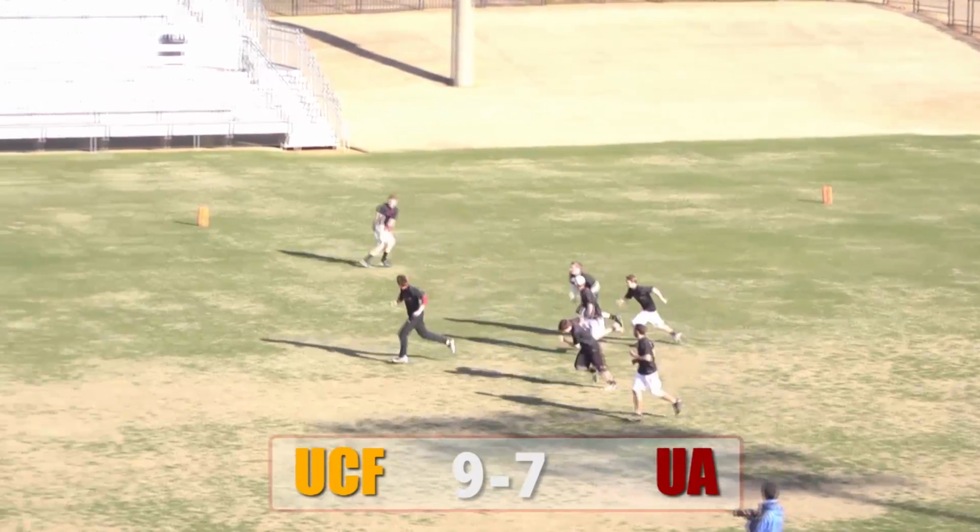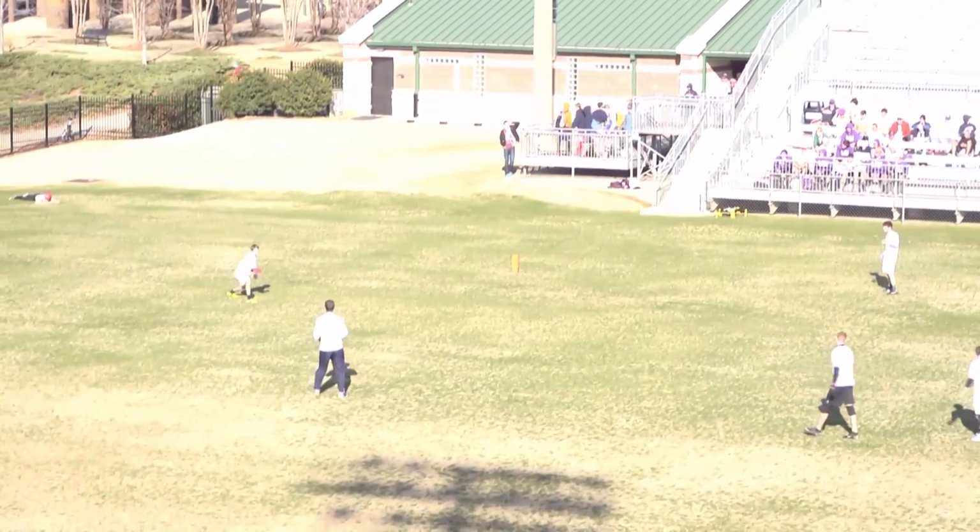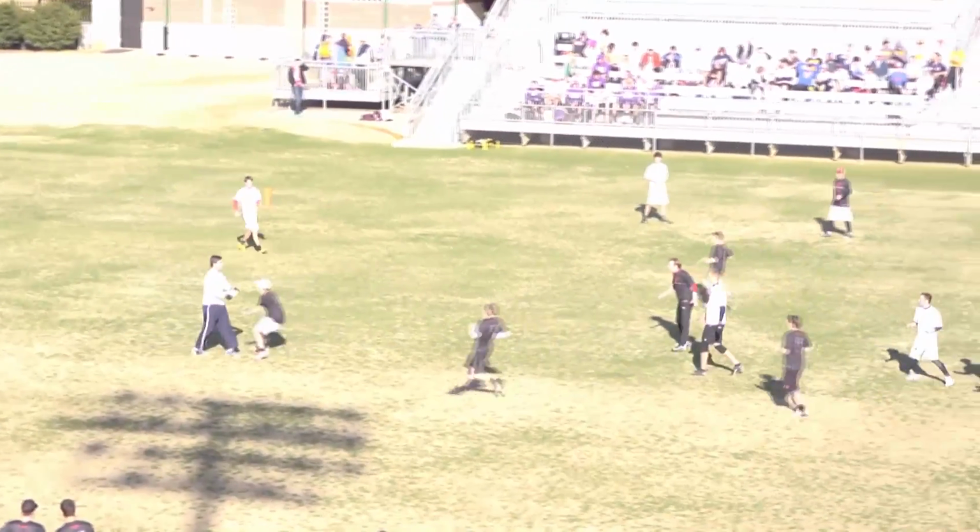Thompson getting set to pull. Inside out, goes a little flat. It's gonna land in Bullock's hands within his own end zone. Up to Jacob, marked by Gilstrap.